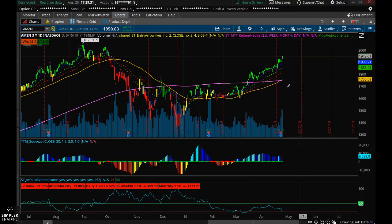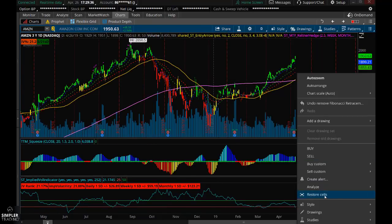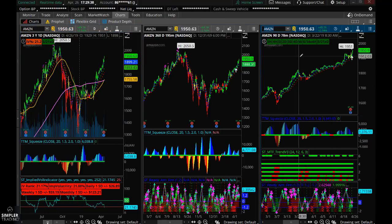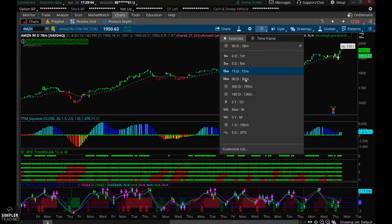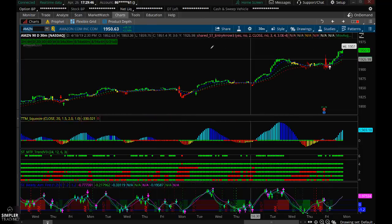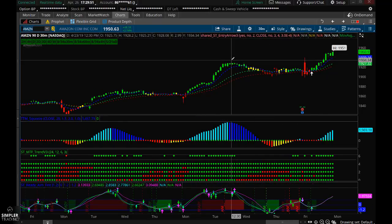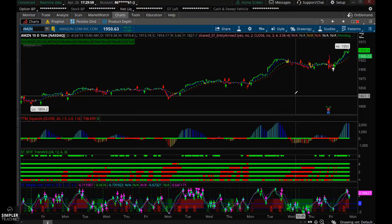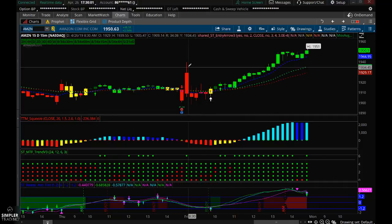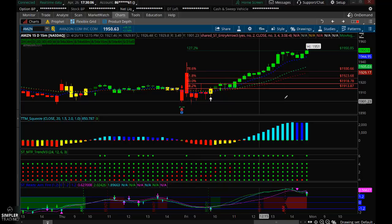In this instance, what I was looking for in Amazon was a run up into earnings to the 1950 price point. So if you look at Amazon on a lower time frame chart, we had a 30-minute squeeze. As you all know, I love Fibonacci's and I also love Amazon. So one thing that I was looking for here, and we might be able to see it a little bit better on the 15-minute, is this 30-minute squeeze.